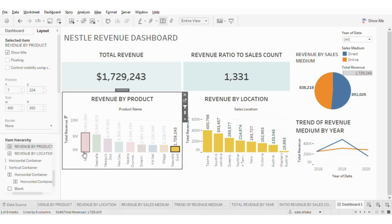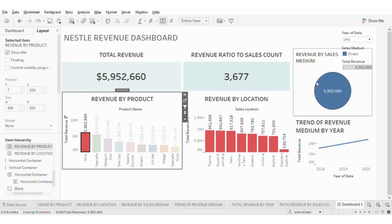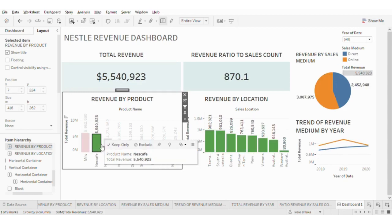Top performing products like Milo don't even have an online presence. So it begs the question, what if Milo tried to sell online? Does that mean there could have been a 50% increase in their revenues? These are questions that come to bear when presenting such a situation to management. At least these insights would have been hidden if not for the visualization tool we are using to explore this data and make sense of it.